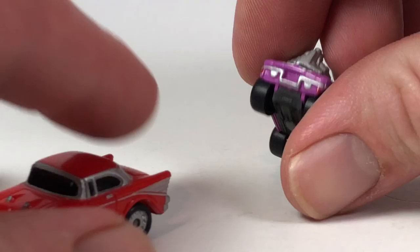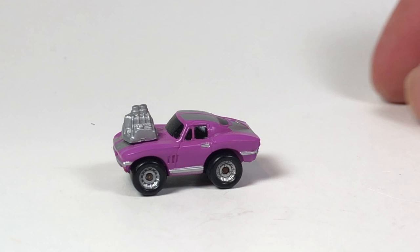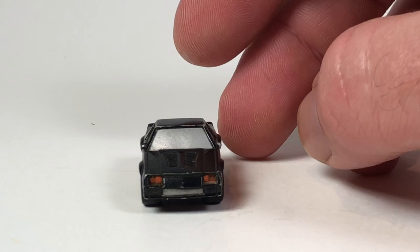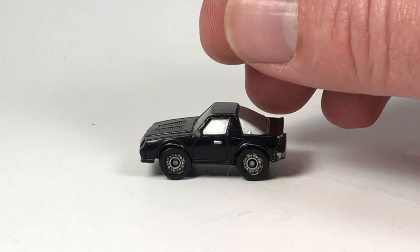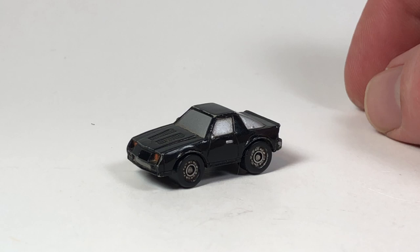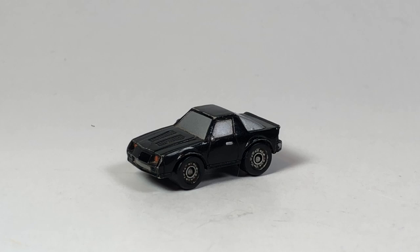Cool. Here's a Vet with a blown motor. Is it Dodge Daytona? This next one? I think this is a Daytona. This one's in not the greatest shape. And I apologize for some of these cars I can't really identify. There's no, it doesn't tell you what kind of car it is on the bottom. I think this one's a Jaguar, maybe. Not really sure.